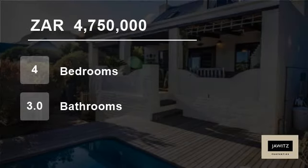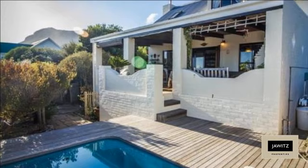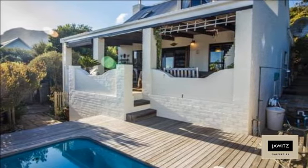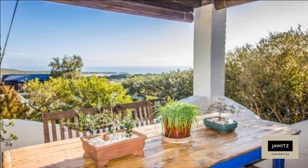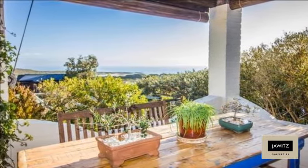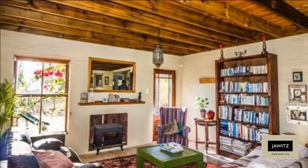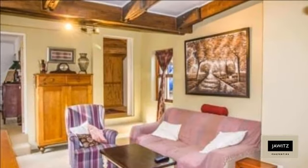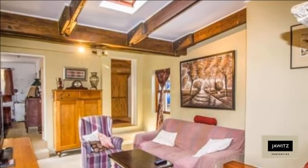Welcome to this 4-bedroom house for sale in Scarborough, Western Cape, South Africa for R4,750,000. This spacious home is set on a 787 square meter stand and enjoys beautiful views of the sea and surrounding nature reserve. The home offers 4 bedrooms, 3 bathrooms, and an open plan kitchen, dining and lounge flowing onto a large entertainment patio with built-in braai and overlooking the pool.